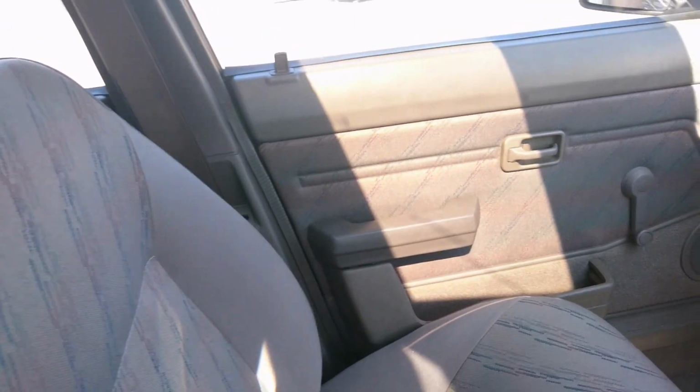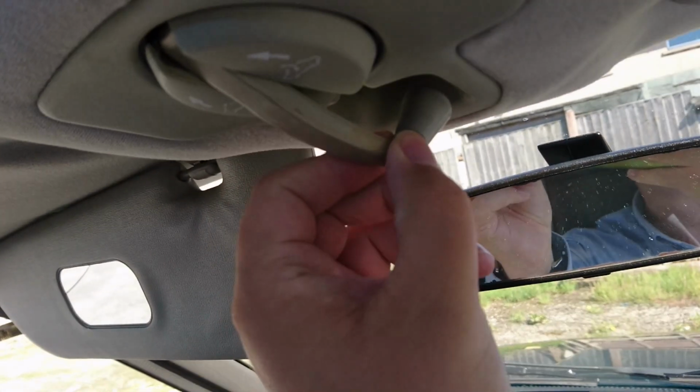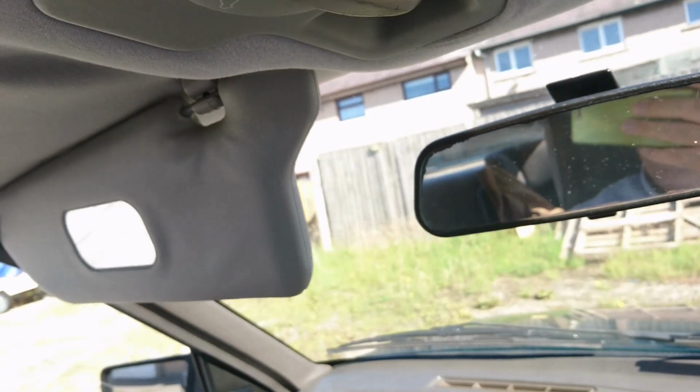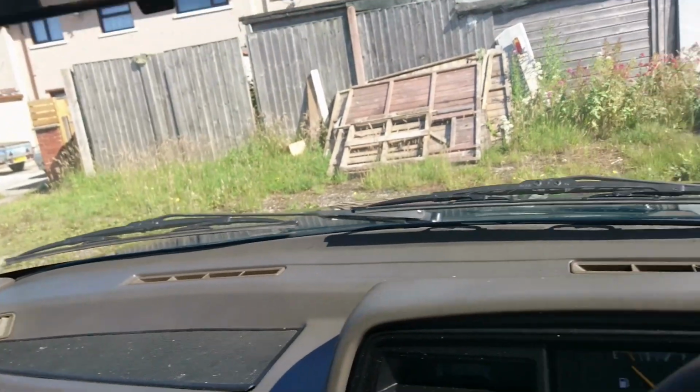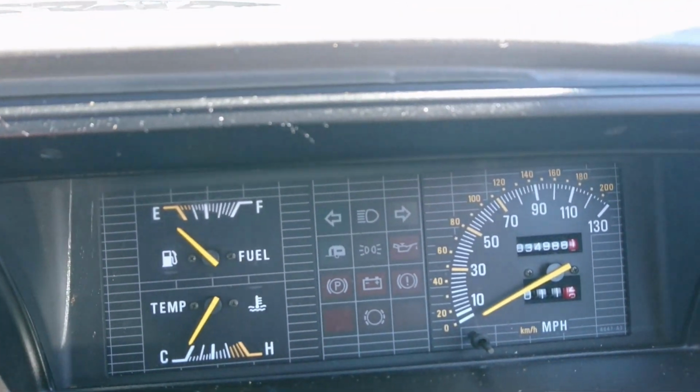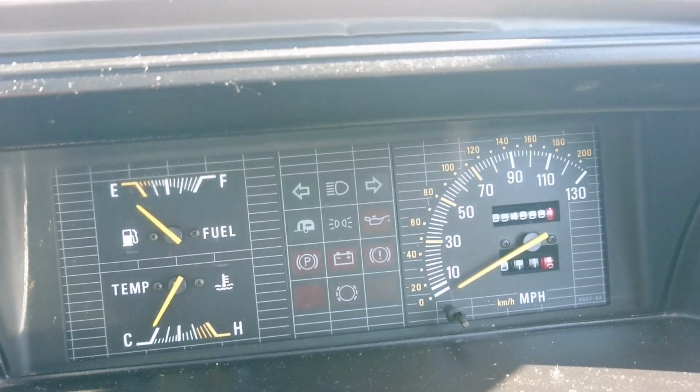This sort of seat upholstery is very similar to the early R8 as well. I've had an early R8, so I can tell you. I remember as well the manual sunroof that my grandfather had in one of his. So it's all very familiar and very wonderful. And again, there we are, the little caravan symbol, which used to intrigue me no end when I was younger.